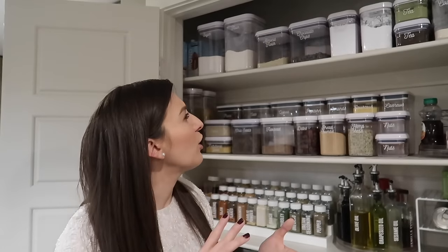After that, I have the smaller sizes of containers for the more miscellaneous baking products. I have walnuts back there, baking powder, powdered sugar, some collagen powder that I use in my coffee, and different teas. I have cocoa powder back there, and all of those weird things that I don't need giant containers for.